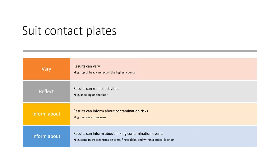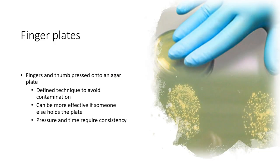Recovery from arms might be indicating that there's a risk with interventions. And also results can help with linking contamination events together. So if you get the same organism on the arms, finger dabs, and then perhaps from a surface within the critical location, this can give you some really solid information about the risks and vulnerabilities involved with a particular aseptic intervention. With finger plates, this is where the fingers and thumb are pressed onto the agar plate.